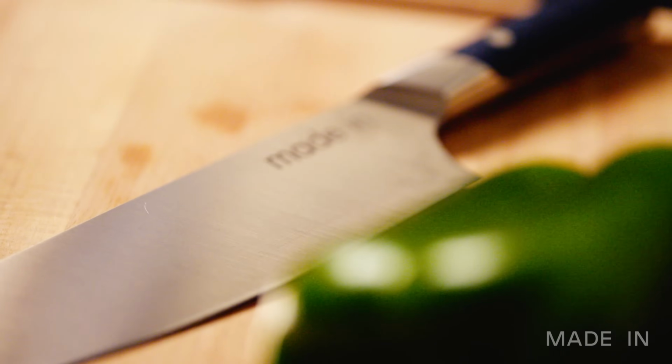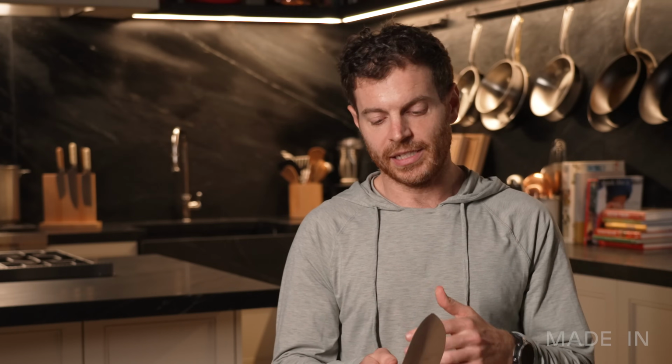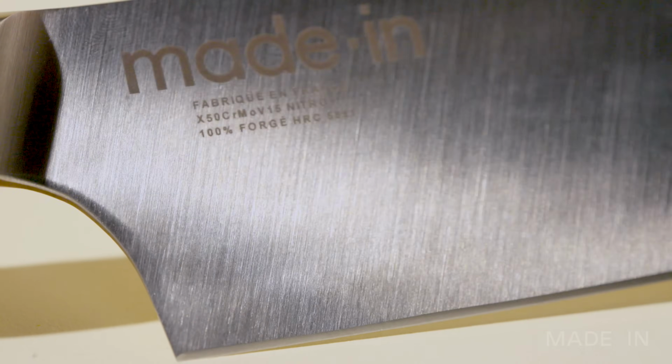On our chef knife, we designed this bolster from scratch. A bolster is the connection of the blade into the handle. For Western knives, you tend to see a bolster that goes all the way from the spine, and on Eastern knives, you tend to not see a bolster at all. We thought this was the perfect hybrid between the two.